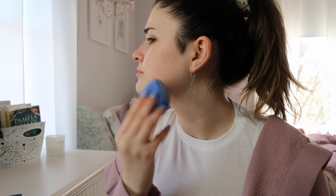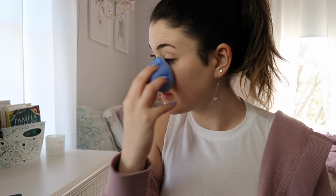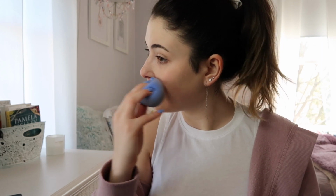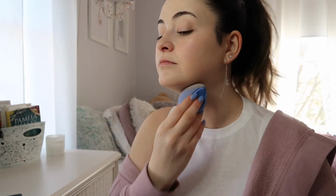Okay, I don't think I put enough on. I'm gonna do a little bit more. Oh shoot, that came out super fast. I forgot how full this is. I'm also really not great at finding my right color. I've never been great at it. It's either too light or too pink. This doesn't look too bad.